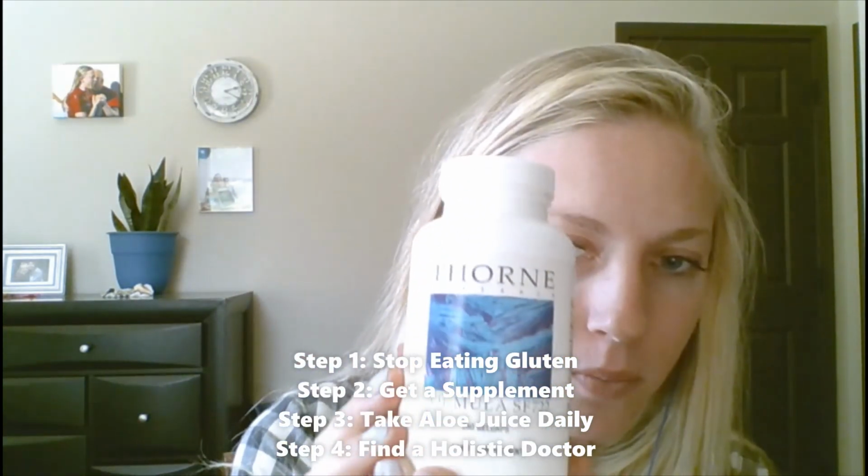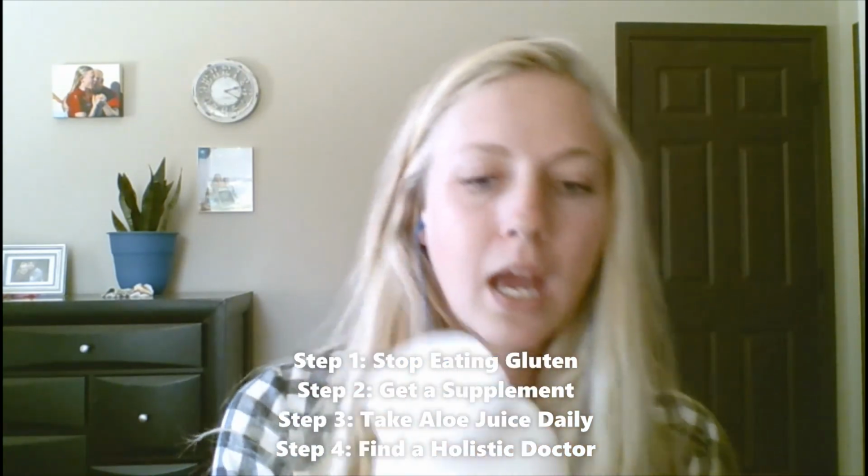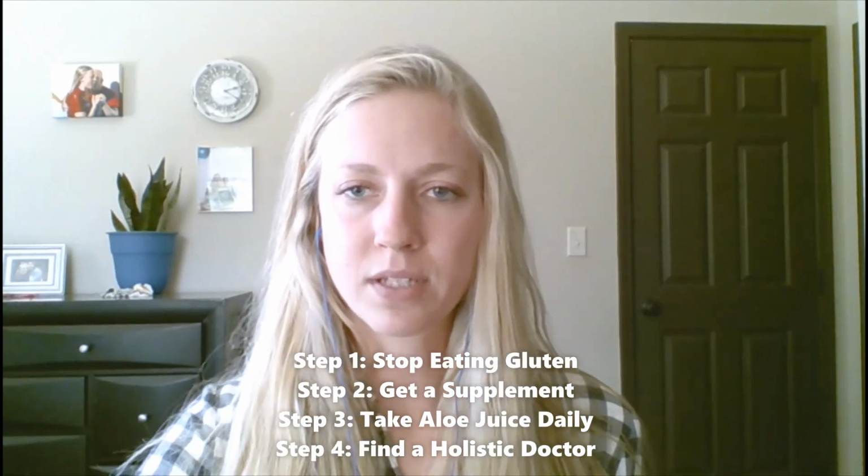The first one is a supplement called Thorne. And I'll put a link to this below. It's called Thorne Research, formula SF722. The compound in it is an acid called undecanoic acid, but it starts with a 10. It's 10-undecanoic acid. There are 50 capsules in here, and they're 250 milligrams per serving.